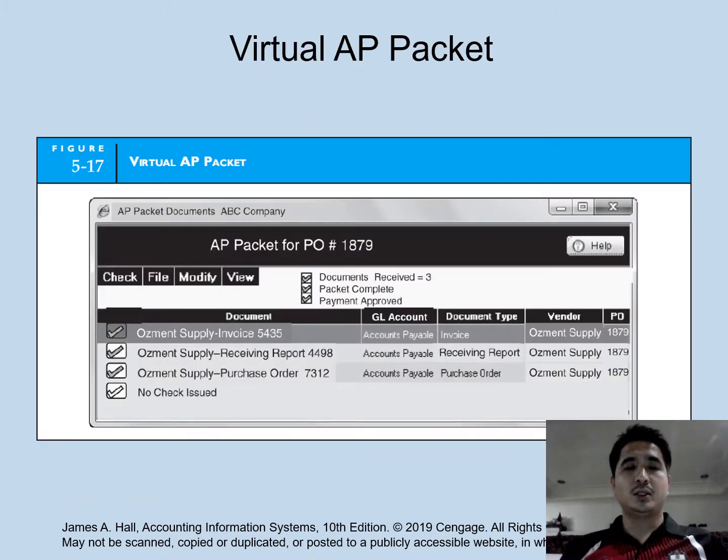So in this slide, you can see the virtual AP packet. This is the AP packet, or the three-way match, in an automated or integrated system. So this is the screen. This screen shows you that the PO, the receiving report, and the invoice, the three documents here, were already encoded and probably already matched.